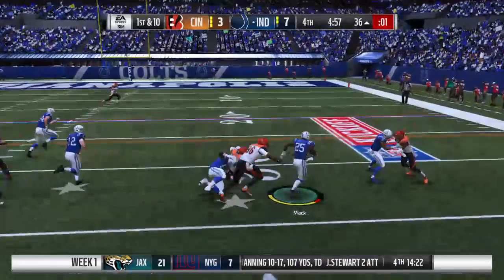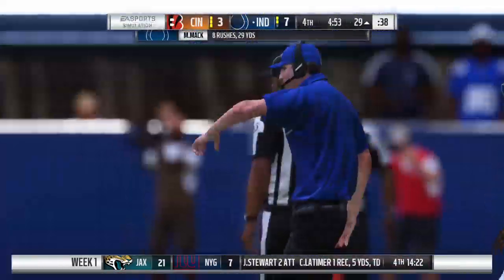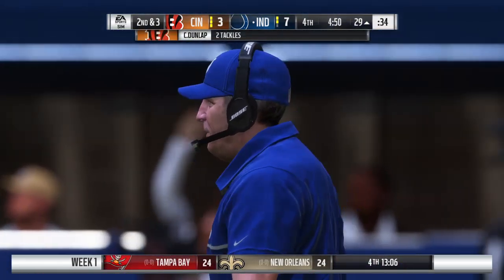Now they'll run it on the toss. And a solid run down inside the 30. A solid run on 1st down. Gain of 7 leaves them with a 2nd and 3.